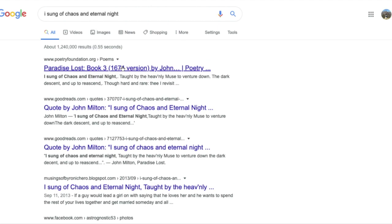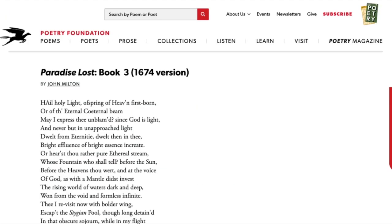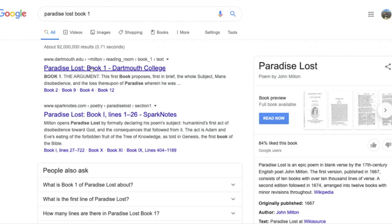However, looking at the numbers provided in Hint 2, I realised that each set of numbers had one too many numbers for it to be line, word, letter, as I originally thought. The first number in each set was either a 1 or a 3, and as we were on Book 3 of Paradise Lost, there must have been a Book 1.